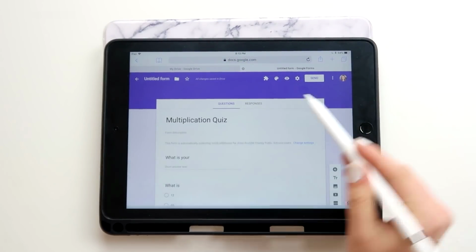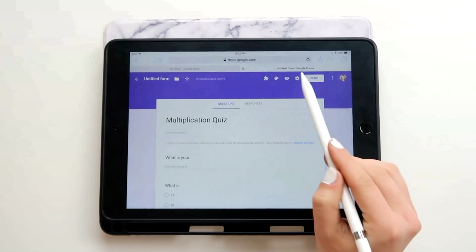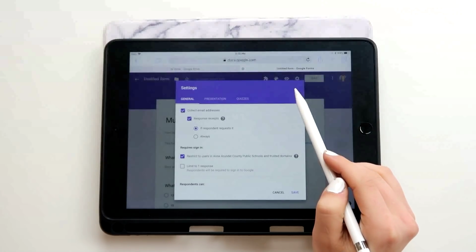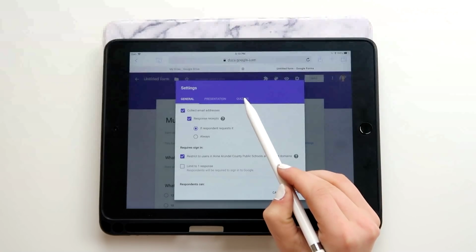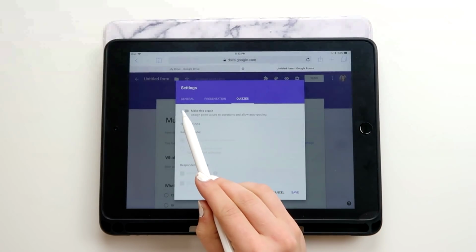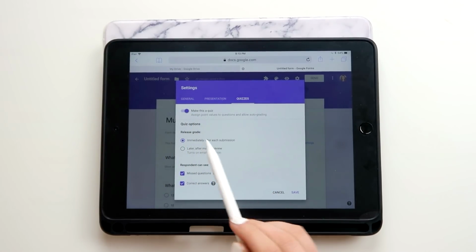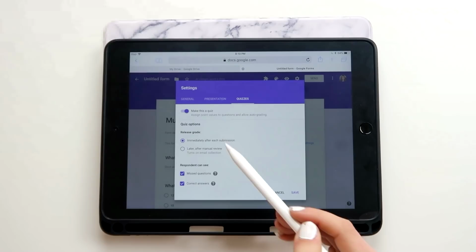So once I have all of the questions that I want for my quiz, in order to make it self-grading, you have to come up here to the little gear symbol, that is your settings, and you wanna come over to the quizzes tab. You're gonna want to make sure this is marked so it turns purple, make this a quiz.